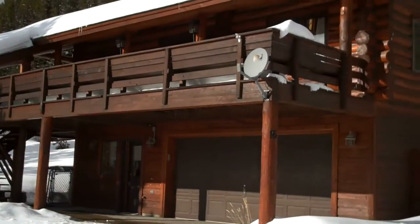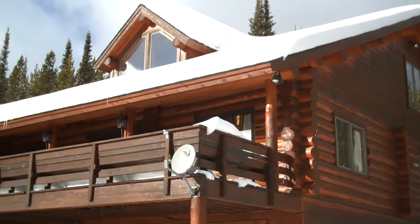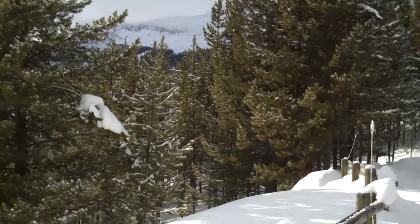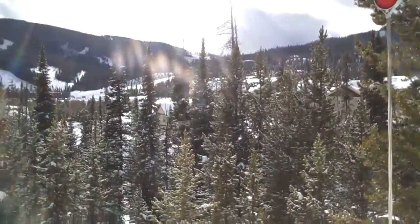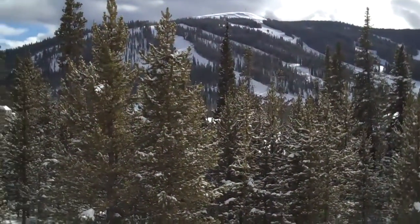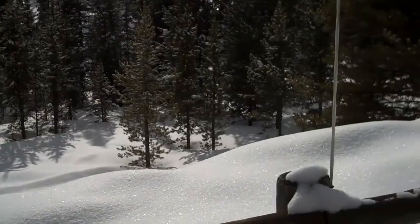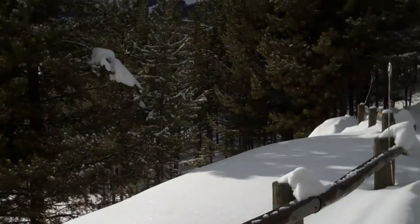This cabin has been meticulously maintained by the original owner. Log construction with black chinking. Views up to Lone Mountain, and over to Andesite. Looking down to the adjoining lot, which is available for purchase with the house.